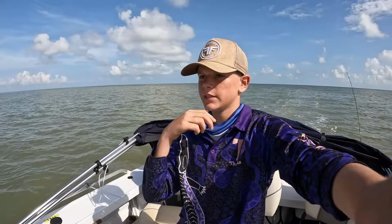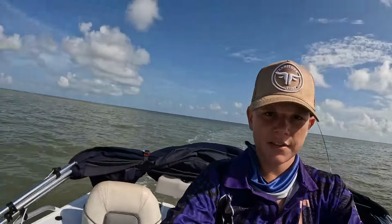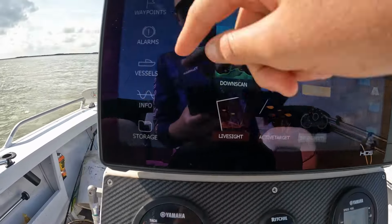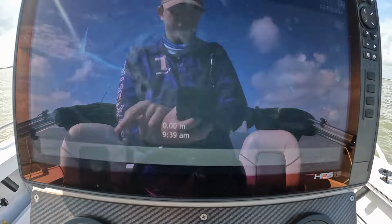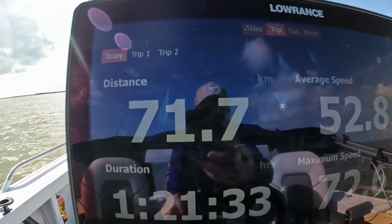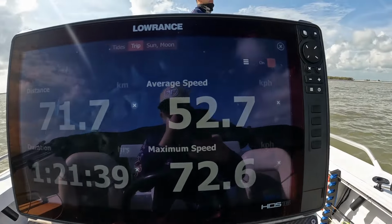Once we made it, we're up heading into the marsh now, but we'll flat drive around. We've got a rod in as we're idling in, but we'll show you the stats of what we did. So we're just scanning in on our way in. Go info. Check. So 71 kilometers from the Leaders Creek boat ramp all the way around to the marsh. Around about an hour and a half. Average speed we sat on was about 52.